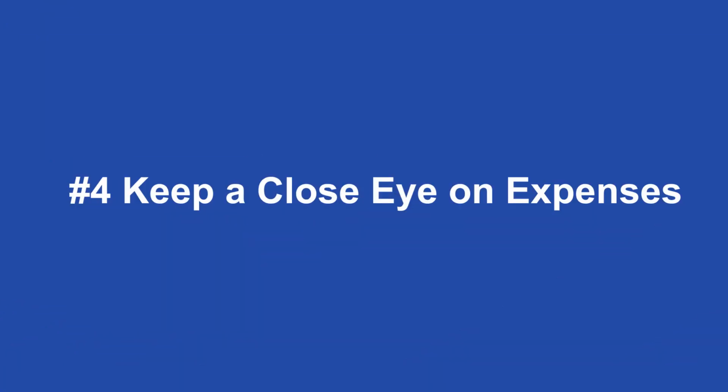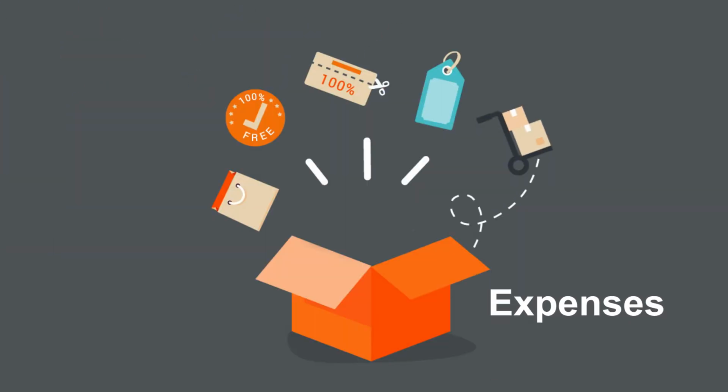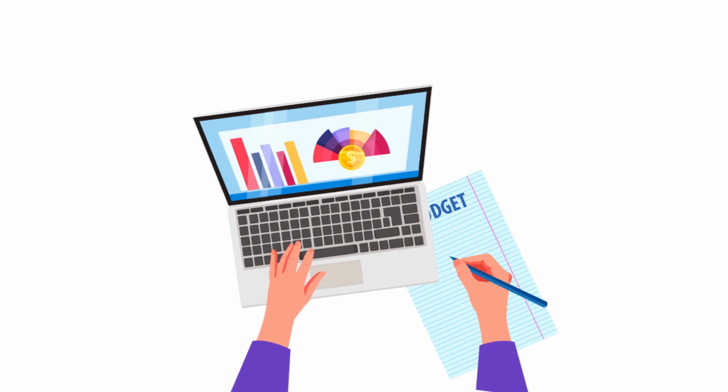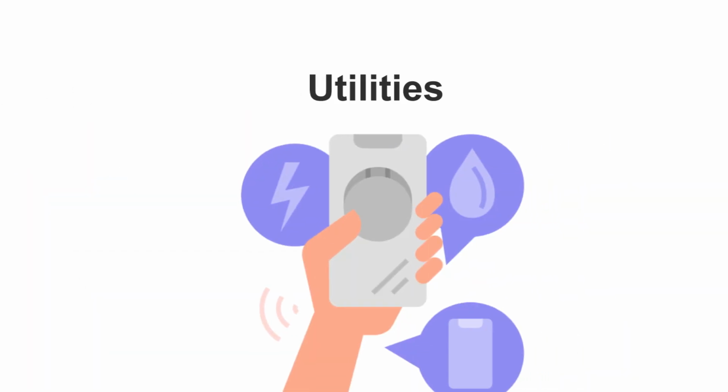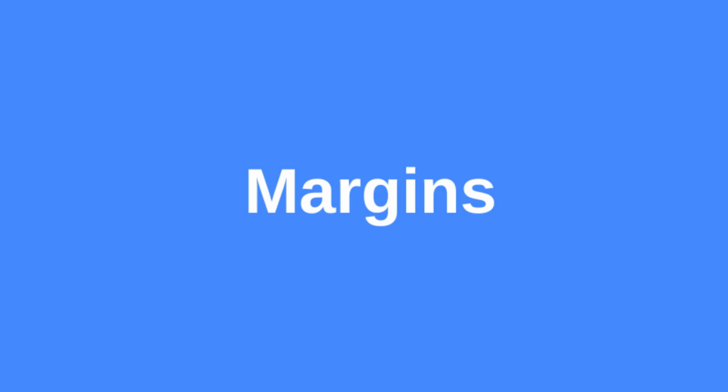Fourth on the list, keep a close eye on expenses. Inventory related fees aren't the only cost you should be worried about. Your overhead expenses will also weigh on your earnings. Understand how the platform seller fees impact performance. You are likely incurring other expenses necessary to run your online business, including utilities. The higher your operational costs are, the narrower your margins will be. And an ideal net profit margin is around 40%.